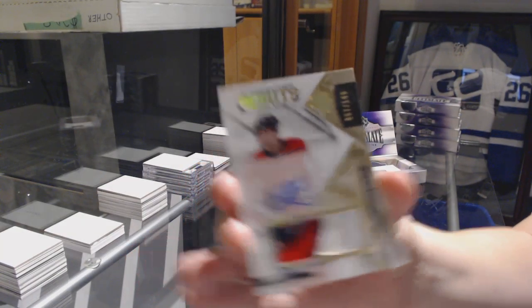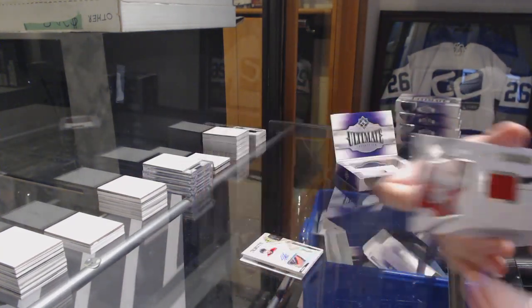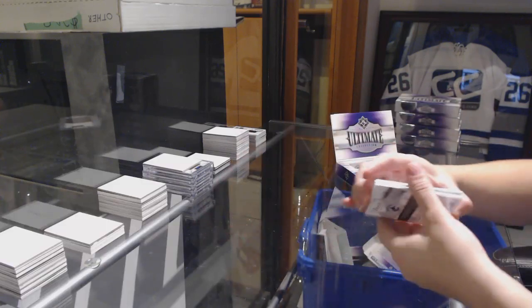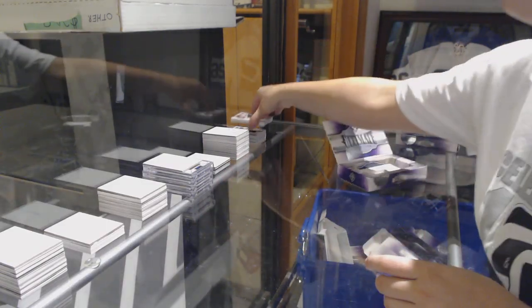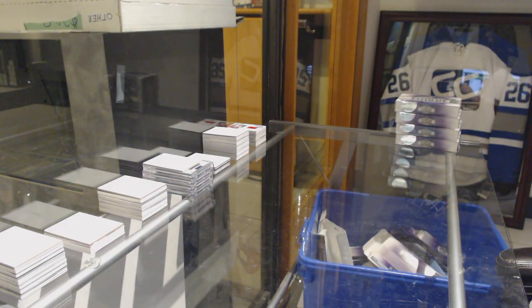I was like, I don't get it. And then it came to me. And rookie jersey of Evgeny Svechnikov for the Red Wings. I try.